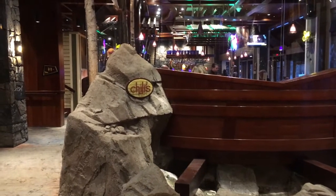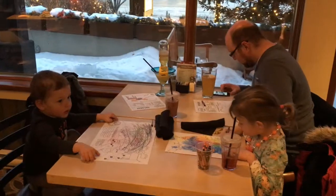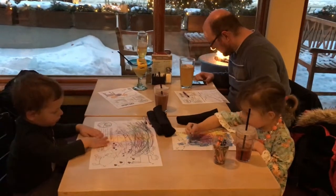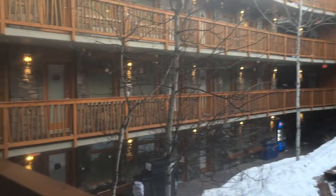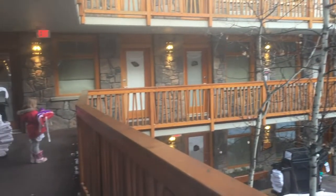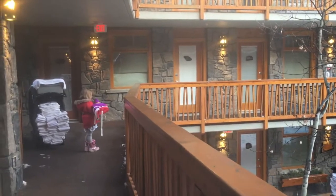The hotel restaurant is the Chili's restaurant, and we ate there for every breakfast and one dinner. However, hands down, our favorite aspect of the hotel was the Grotto hot tub. The kids could not get enough of it.